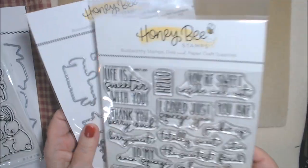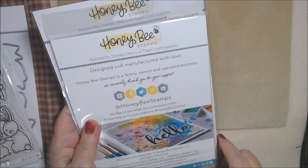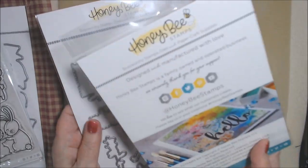I think they'll stamp real well. I've had Honeybee stamps before, and I do remember liking them, so I'm sure I'll be pleased with them. They have some beautiful samples on their website too.